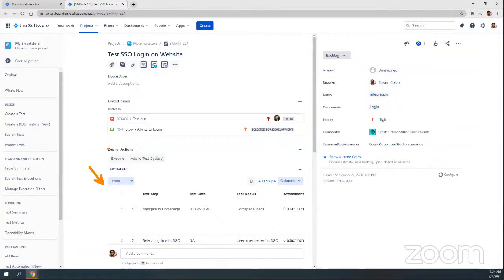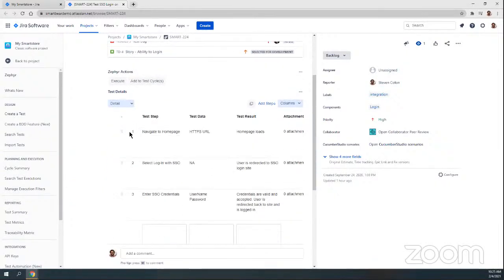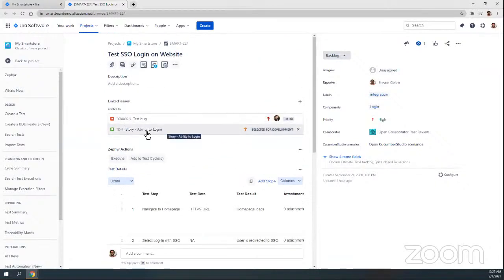So that's what this example is here. I have a test, in my website, I'm testing SSO login. I have my test details and, very similar to any other test management solution, we'll have those different test steps that we'll define. I can then link to the Jira story, and once I go and execute, we can also link to bugs that may occur during test execution.